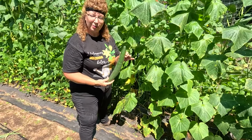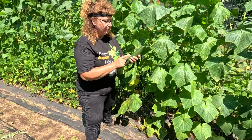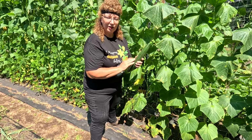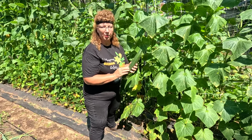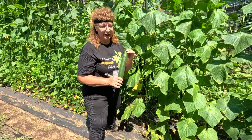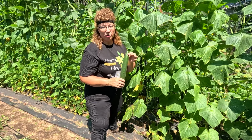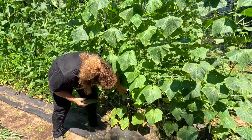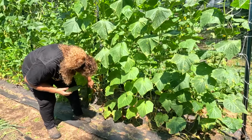So that's my English cucumber. What's nice about these, they have a very thin skin. You can eat the skin if you want. They have little to no seeds, and they are burpless, and they never get bitter. They are simply amazing. If I buy cucumbers in a store, this is the only kind I buy. So I have a good amount of those on here.